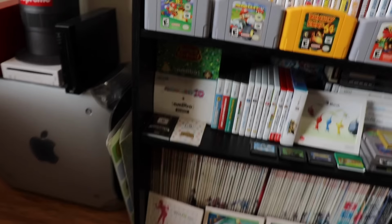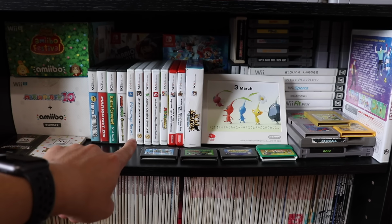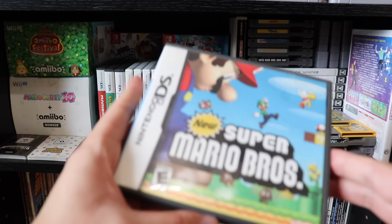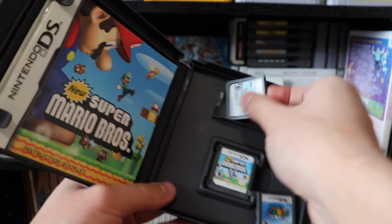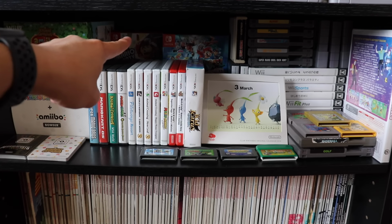Moving down a level. Here's my collection of DS and 3DS boxes. A lot of the DS games I have didn't come with a box, so they're just sitting in a box with another game. Oh, what's in here? New Super Mario Bros. Yep, and Super Mario 64 DS, and Mario and Sonic game. Some special edition bundles, Wii U games, and Switch games.